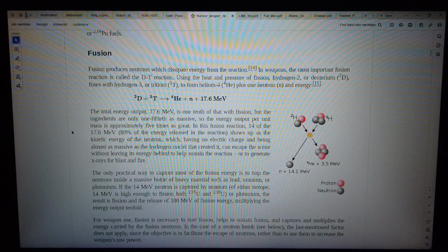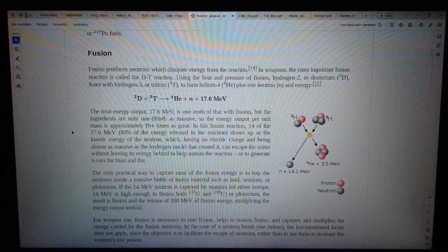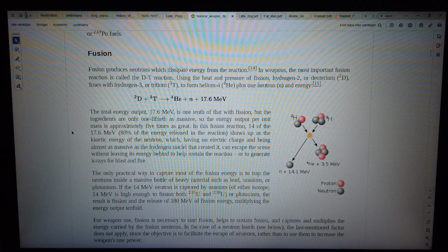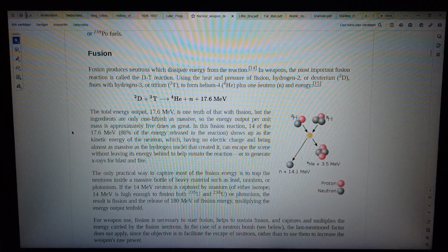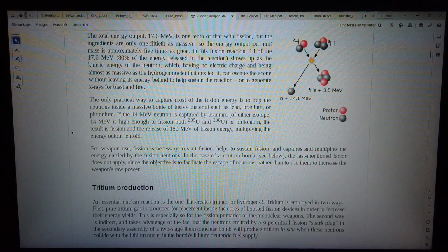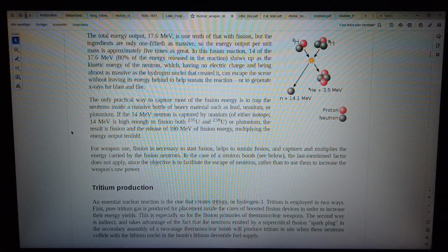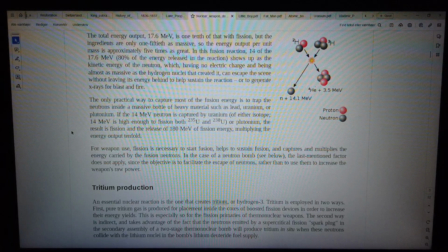Of the 17.6 MeV, 80% of the energy released in the reaction shows up as the kinetic energy of the neutron, which, having no electric charge and being almost as massive as the hydrogen nuclei that created it, can escape the core without leaving its energy behind to help sustain the reaction or to generate X-rays for blast and fire. The only practical way to capture most of the fusion energy is to trap the neutrons inside a massive bottle of heavy materials such as lead, uranium, or plutonium.